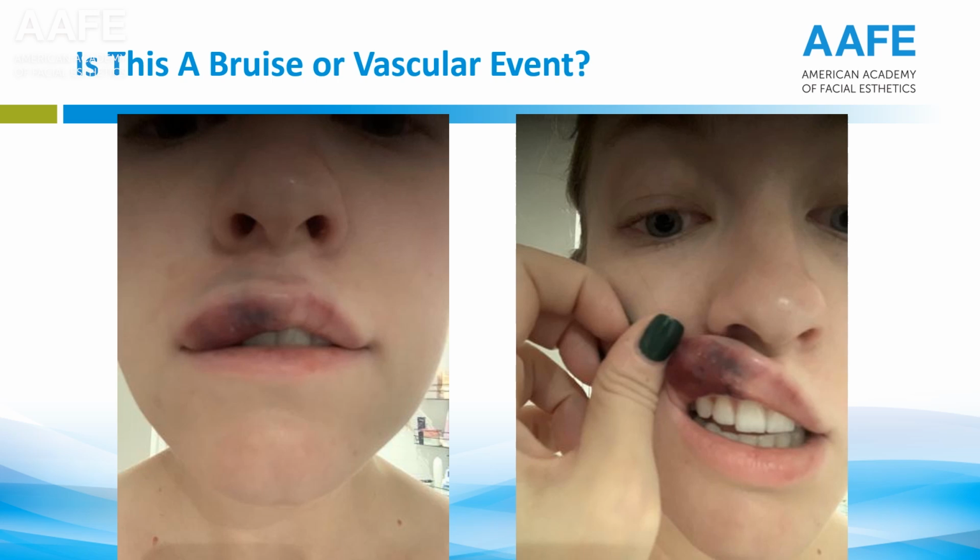With an ultrasound, I can really go ahead and tell. First of all, I can map the patient before, see where the vasculature is, but then when this comes up, is it a vascular occlusion or is it a bruise? I'll let you think about that for yourself for right now, but let's go ahead and show you this video right here. Here we go. Here's a great video for you.